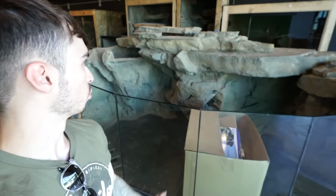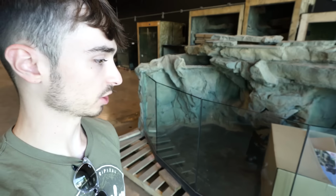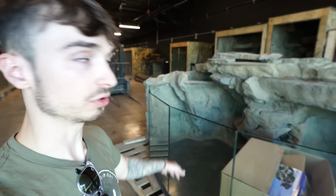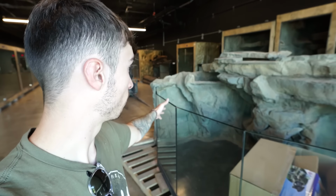The lens we use is a very wide angle lens, so it really shrinks everything. This thing is actually massive. It is legitimately probably a good 12, 13 feet wide of water space.